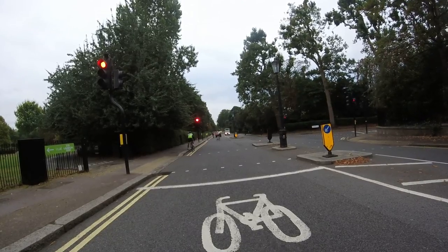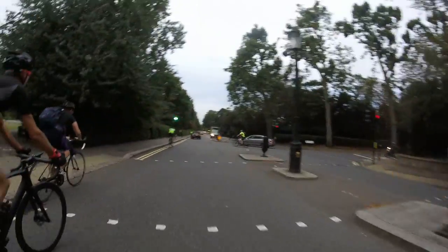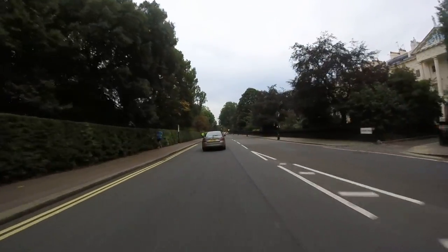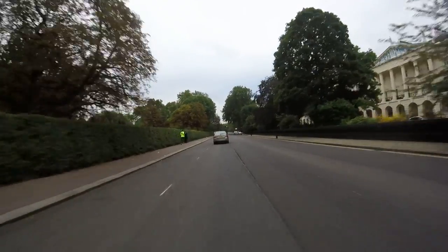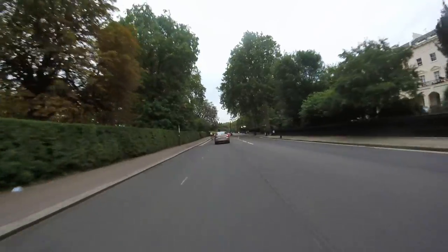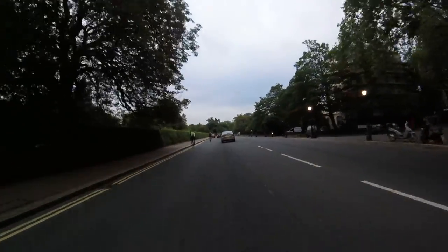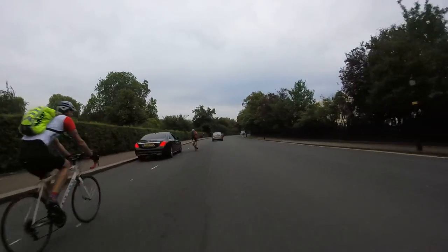I despise this light. I used to do laps of Regent's Park on a bicycle before they put this light in, because there was only one light. And if you started just short of that light, you could do a reasonable flying lap, because nobody would step onto the crossings outside the zoo early in the morning. Anyway, Sussex Place on the right. London Business School and Royal College of Obstetricians and Gynaecologists in there.